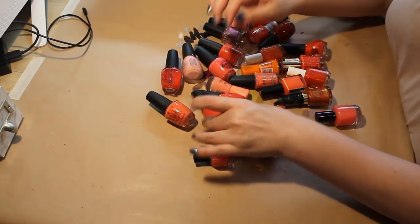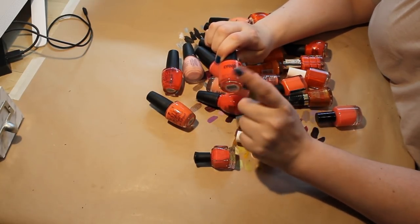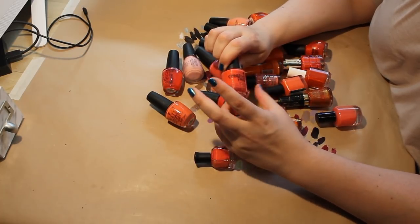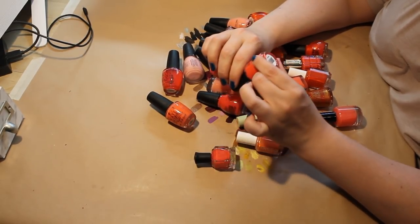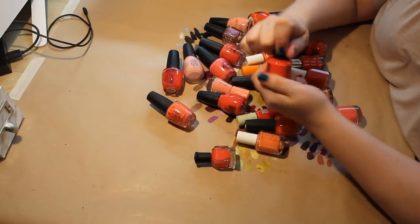One that will stay is this one from the C&D Creative Play line. I got a Creative Play Trio. It had the top, the base, and it came with a color. It was like a black with holographic glitter in it, and I really liked it. So I went out and bought this one. This is Coral Me Later.